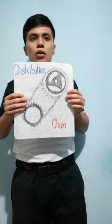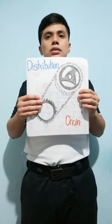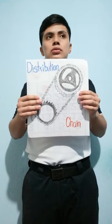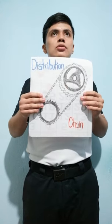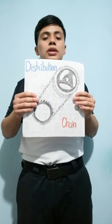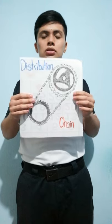Number three, what is a timing chain? A timing chain functions in the same way that a timing belt does. It is constructed of metal, and timing chains were used first. Timing chains are housed within the engine and lubricated by engine oil, and can last a long time.